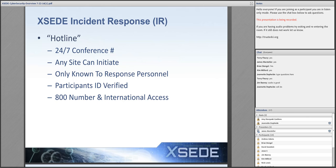The hotline that I mentioned, it's available 24/7. Any site can initiate this. It's, again, also only known to the response personnel. It's an 800 number, there's no charge for it, and we have international access, because a lot of us occasionally find ourselves traveling, and the ability to join one of these calls from an international number is very important.